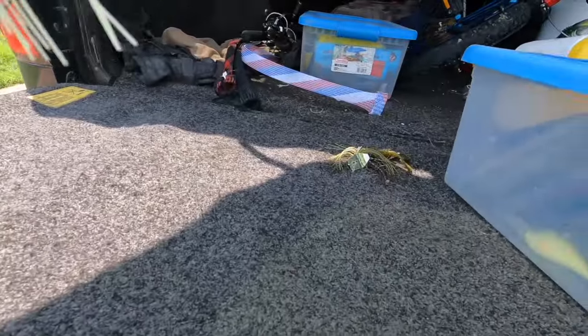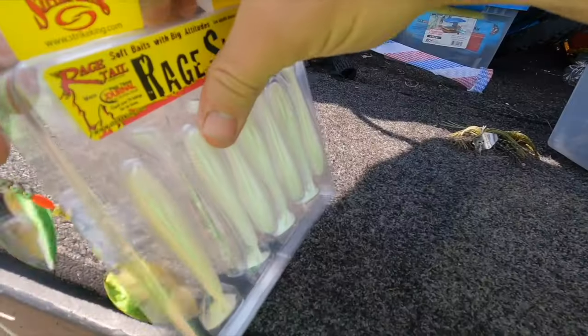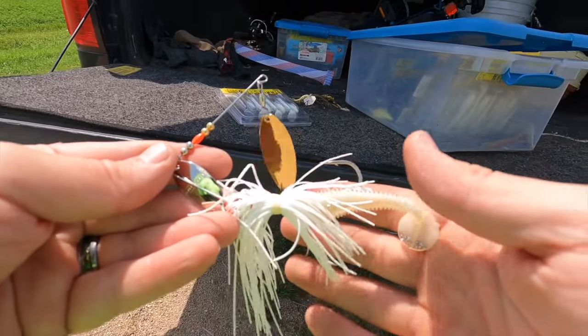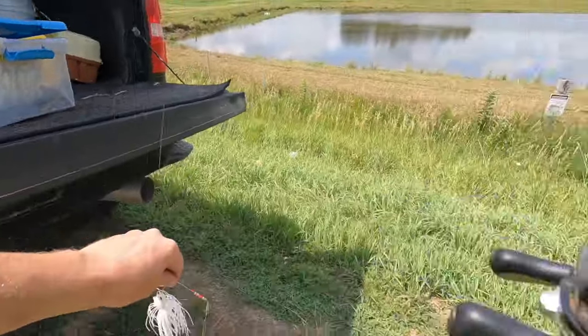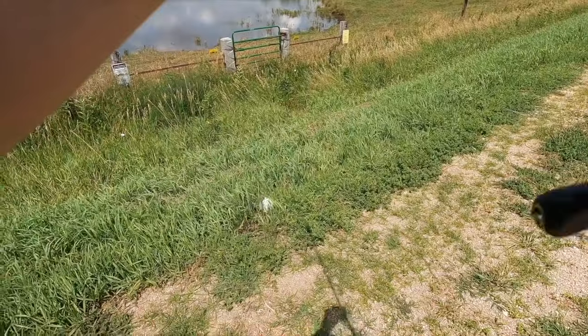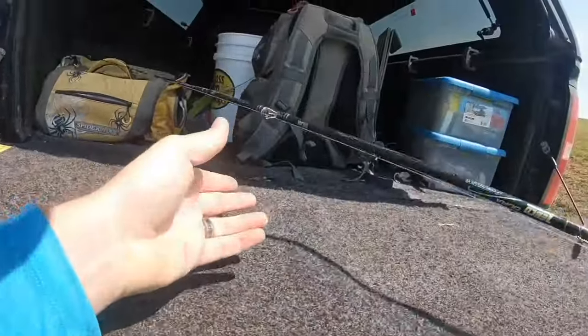This is just a Booyah. I don't exactly know, I always like using a paddle tail trailer. There she is right there. Hopefully you guys can see her. Get down there. I got my top water down there too, so I'll switch you back to the frog.